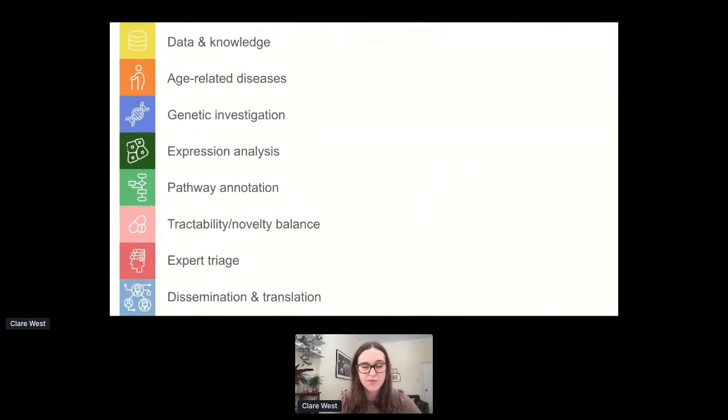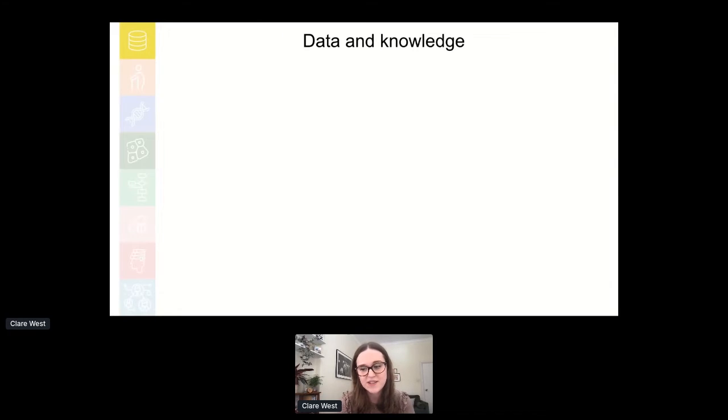So we're taking a computational approach to this problem. So we're saying, for all of the huge amount of biological data that's out there, how can we use that data to try and find these targets? And there's 8 parts to this process. I'm just going to really briefly talk about each part. The first thing we need to do is look at the data that we've got and determine how we're going to use it to answer the question.